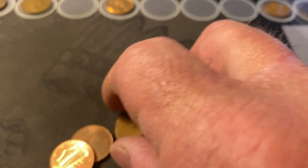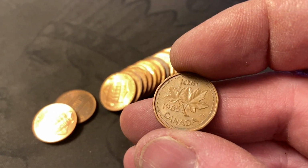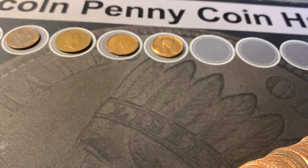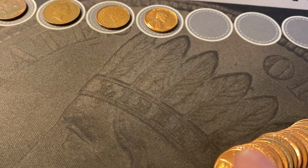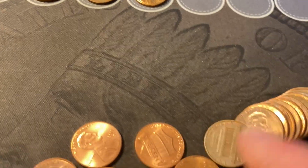I can see it right there. I haven't been bringing you in for the Canadian. There's a 1985 Canadian. I'll put that right there. And I'm going to look through here real quick, see if there's anything else that stands out. Most uneventful box here so far.